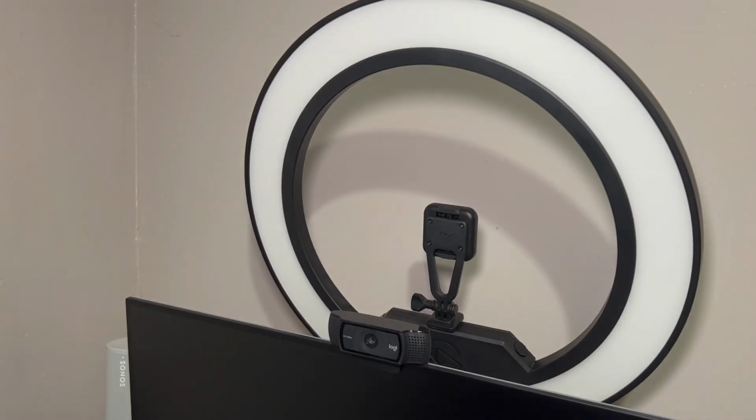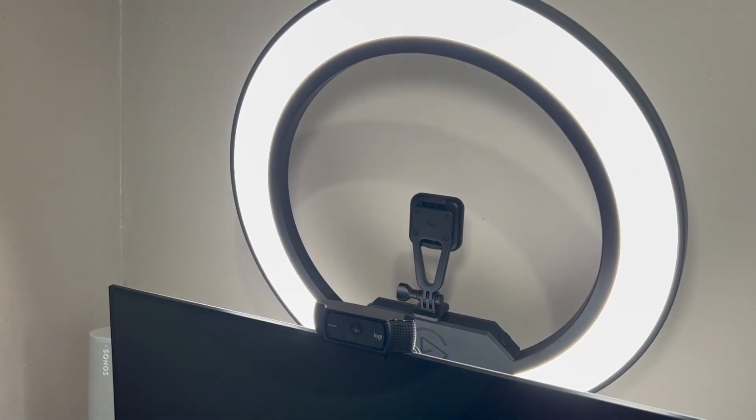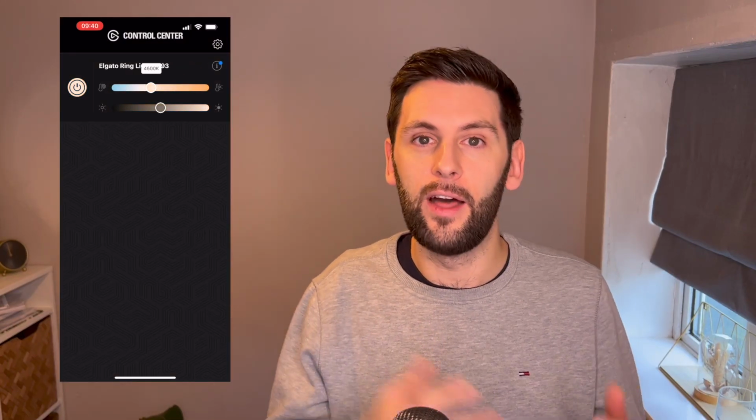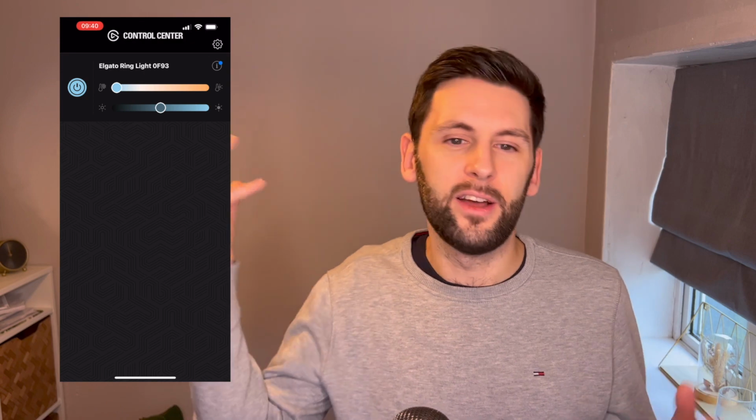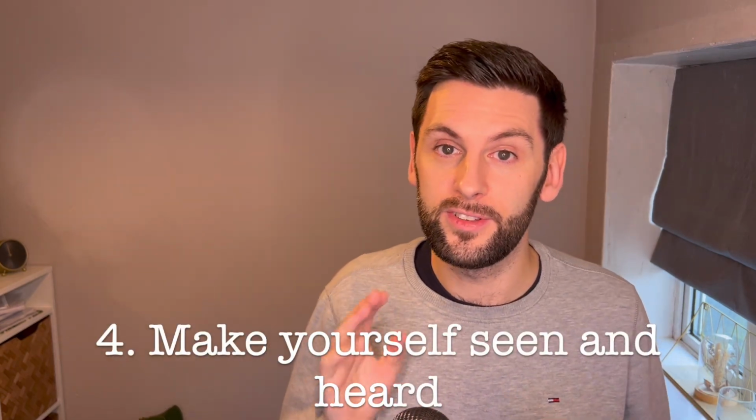I use the Elgato ring light, which is really designed for streamers. I can just quickly flick it on when I need to with my phone and then jump into a call. I can also adjust the brightness on it and the color temperature, so as the ambient lighting in my room changes, I can change the lighting on my ring light to suit the lighting around me. Seriously guys, don't forget lighting, which leads me nicely on to tip number 4, which is make yourself seen and heard.